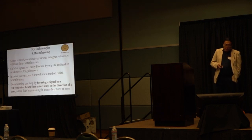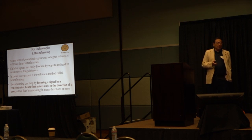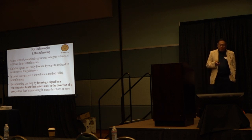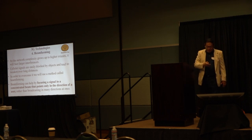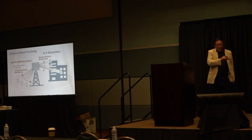Another technology that is going to be in 5G is called beamforming. Beamforming basically means that you are able to focus a signal into a concentrated beam that goes in one direction only, instead of omnidirectional. It's going to be one direction. So still you have two axes, one is the vertical and one is the horizontal.